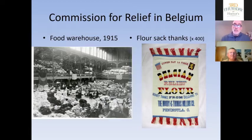He and Mrs. Hoover would get these Belgian flour sacks, embroidered with fine needlework. And the Hoovers weren't very sentimental, except with this exception. They kept all of the flour sacks that were given to them. They were that meaningful. On the left, you see a picture of a food warehouse with some of the flour sacks bringing the flour in.